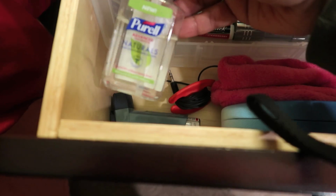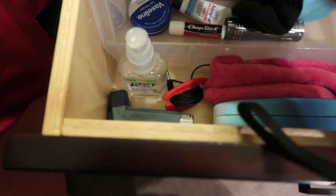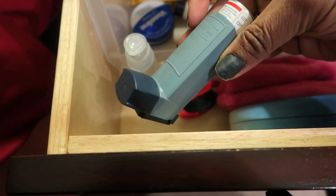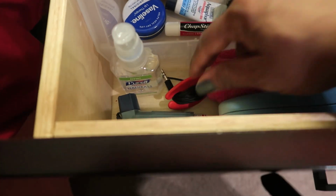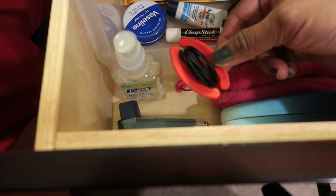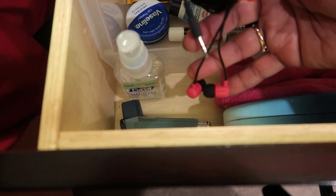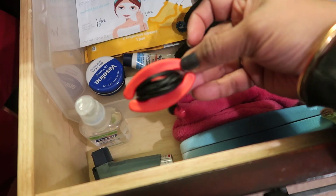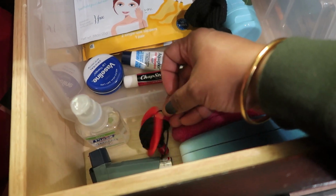I have a Purell, of course, always. You never know when you need it. And then I have my rescue inhaler. I have my earphone here because sometimes I like to watch YouTube videos or listen to music before I go to bed, and I won't disturb Shibu then.